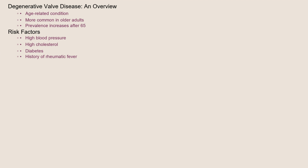Degenerative valve disease is largely age-related, making it more common in older adults. Prevalence increases significantly after the age of 65. While it can affect anyone, certain risk factors like high blood pressure, high cholesterol, diabetes, and a history of rheumatic fever can increase the likelihood of developing the condition. It's important to be aware of these risk factors, especially as we age.